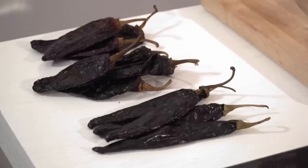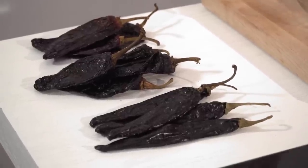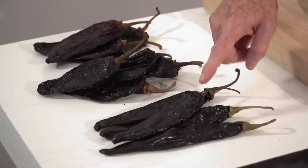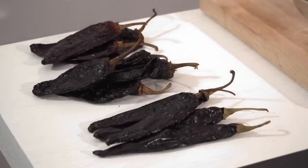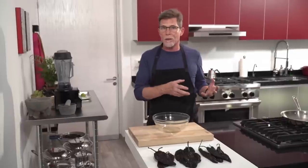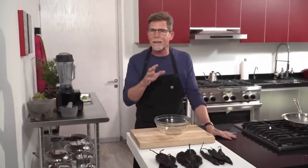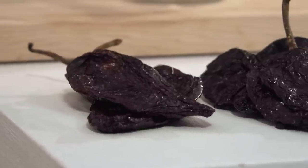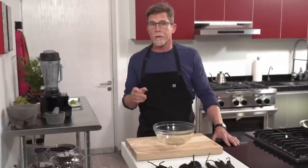Now, this is a dark red chili sauce, so we have to have the right chilies to make it. So we have the pasilla chilies here and the mulatos. Together, they're not only going to give dark color, but this rich complexity to the flavor, as well as a little tiny bit of chocolatiness. Then we've got a few of the ancho chilies, a lighter and sweeter chili.